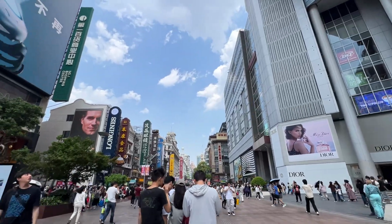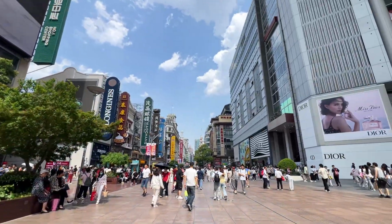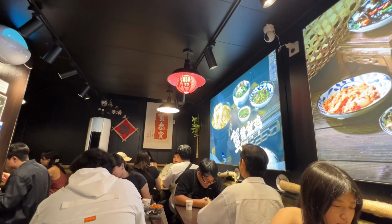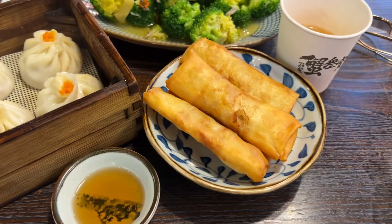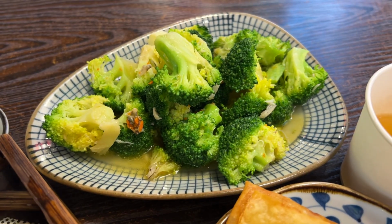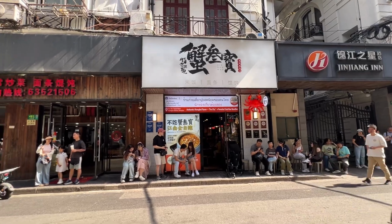Alright, I've just reached Nanjing Pedestrian Road. What a beautiful day! This cute car. Alright, checking out this restaurant again to have dumpling and spring roll. So I've ordered the crab roll spring roll and the crab roll dumpling as well as the crab roll broccoli. Alright, just finished my lunch or snack lunch, and there's a line outside now.